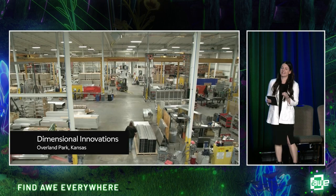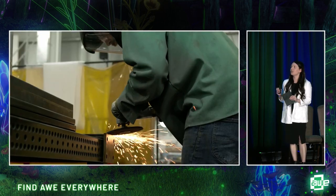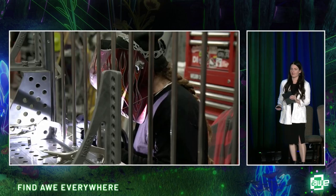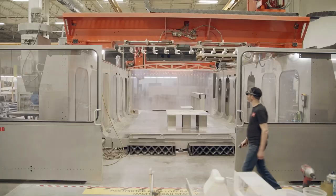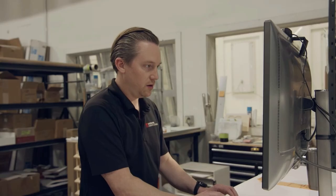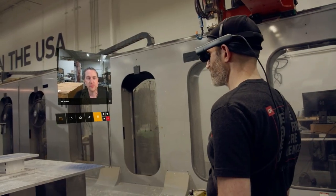The heart of Assist is a live session between a frontline worker and a remote expert. You can see a DI team member here at their fabrication shop about to print and mill a custom part. Joe, the frontline worker, uses Assist to connect with Ben, his remote teammate, to seek some guidance and help.